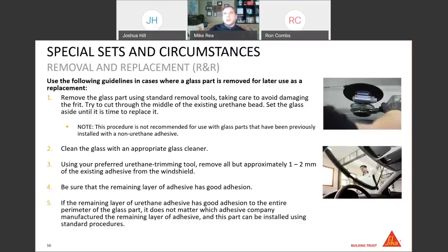Since we're going from fresh urethane to old urethane, we know that gives us a pretty good bond. So there's really not any pretreatment typically required when we're bonding urethane to urethane. But one important thing to note is that this recommendation only holds if the existing layer of urethane has good adhesion around the entire perimeter of the glass part. It really doesn't matter which adhesive company, or which adhesive, was used for the previously installed bead. As long as it is urethane and as long as it is well adhered around the part, then we can trim it down and use that as our bonding surface. If for some reason that existing urethane does not have good adhesion, we would definitely not recommend reinstalling that part.